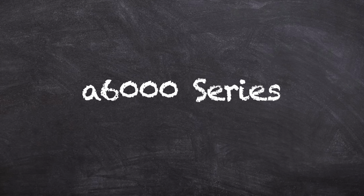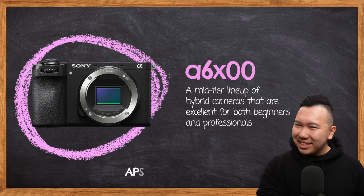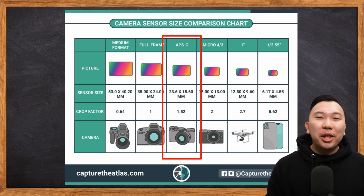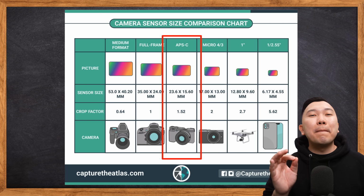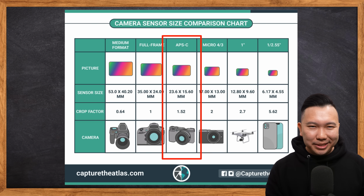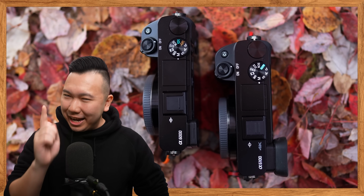A6000 series. Starting off with the Alpha 6000 series, or commonly known as the A6000 series, these use the APS-C Super 35 sensor. Looking at the chart once again, we are in the mid-tier category now, which is a huge step up from mobile phone qualities. Bigger sensor means we get more background blur, less noise and grain in low-light situations, and better dynamic range, which means lighting and colors are better handled in trickier situations.